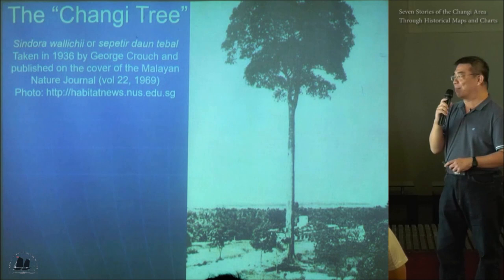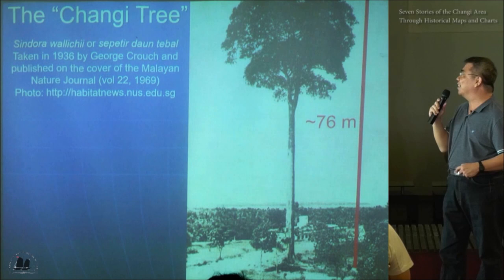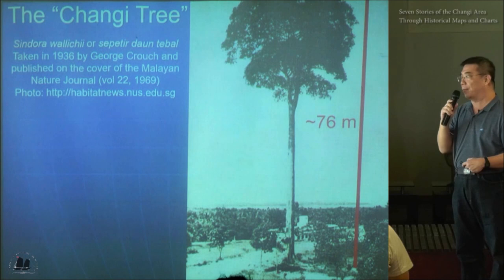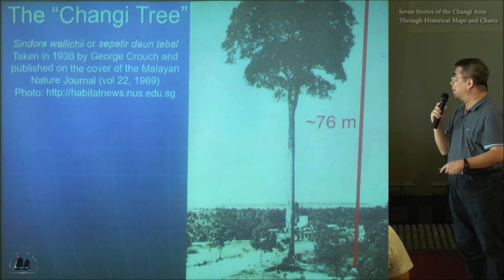So this is the name, Sindora wallichii or something. This is the Latin binomial name for the supposed species of Changi Tree. And it is supposedly 76 meters tall. This is the Changi Tree photographed in 1936 and published on the cover of Malayan Nature Journal. You go on the web, this is what you see. The most common photograph of the Changi Tree.